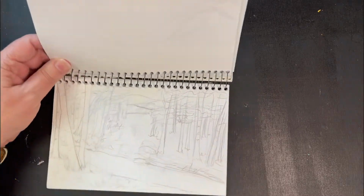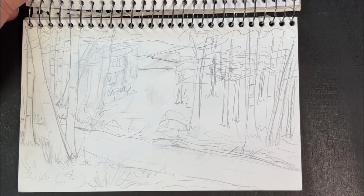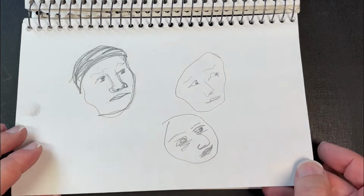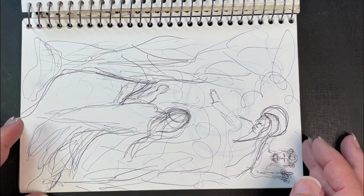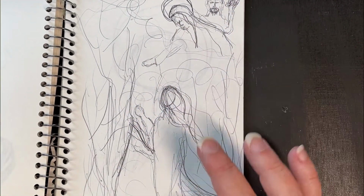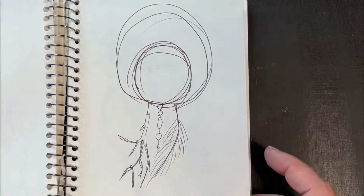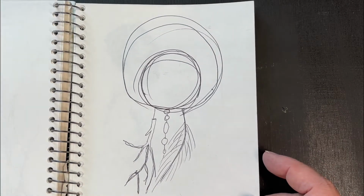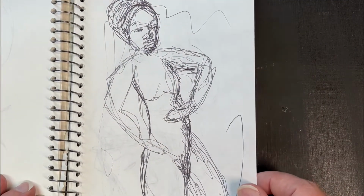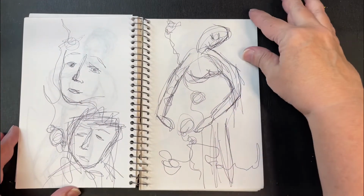Just looks like it's supposed to be a road going through the woods. Some faces. Scribbles. Looks like Mary, maybe. Must have been some idea I had for a painting. Looks like a dream catcher. Looks like I was designing a dream catcher, maybe. Figurative, scribbly kind of mess. Faces, scribbles.